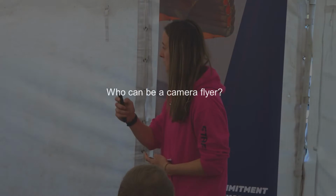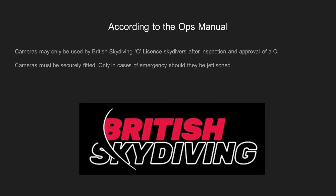So, who can be a camera flyer? British Skydiving says that you need your C licence. So essentially you need your 200 jumps. You need a camera helmet that's been approved by your chief instructor to make sure it's nice and safe for you to go and jump.